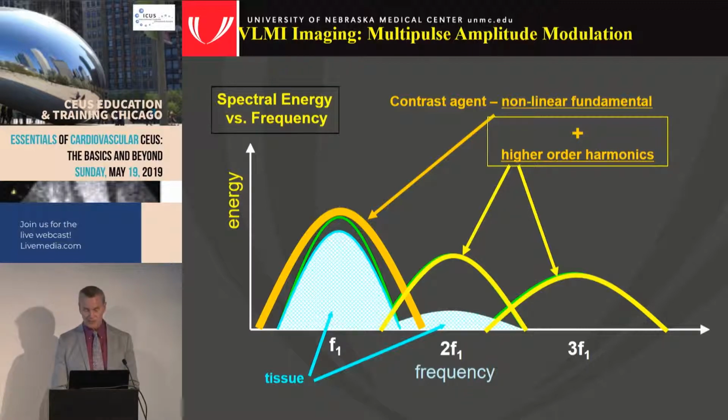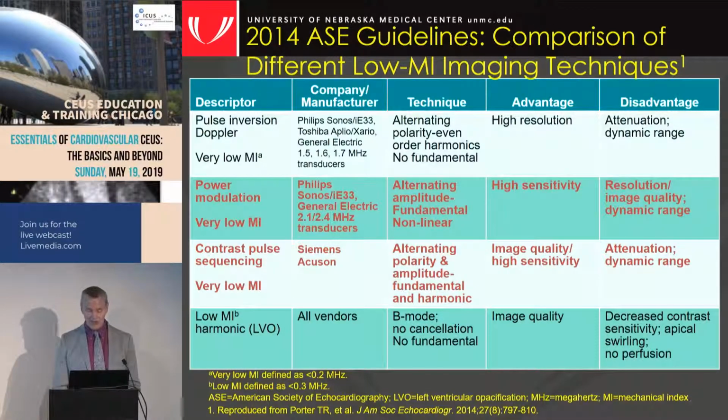But the real purpose of that is to cancel out any kind of linear activity that comes from tissue. And we use a very low mechanical index, so the tissue is not producing much signal anyway. It's just the microbubbles producing signal. That's what these techniques do here that are outlined in red here. They have either alternating amplitude or alternating amplitude and phase, like contrast pulse sequencing. So they allow you in the fundamental frequency to see the nonlinear response, which, as we said, is much bigger.